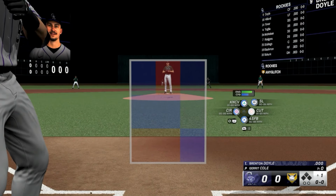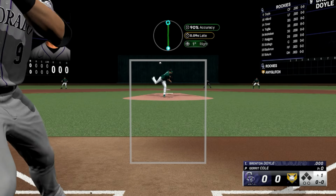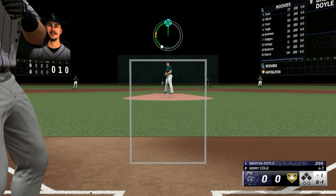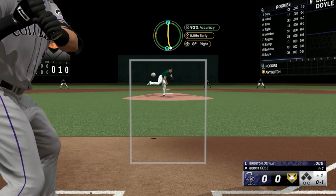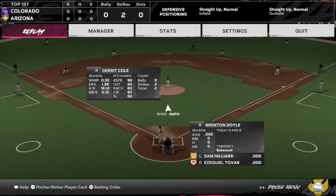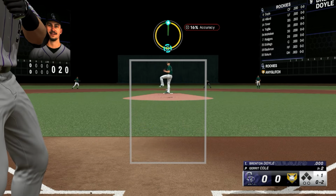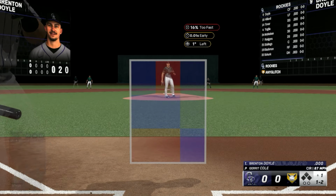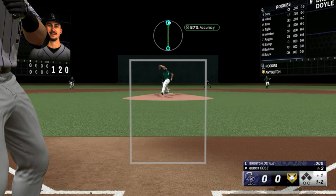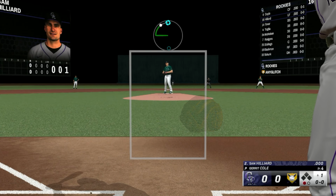Ready to go. And now, Brenton Doyle, the windup, the pitch. Swing and a miss. 0-1. 0 balls, 1 strike. Swings through that one for strike two. 0-2. That one, 1-2. Way inside. Struck him out swinging. Some high cheese for strike three.